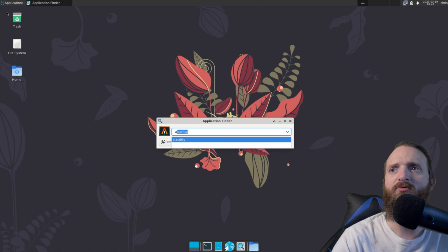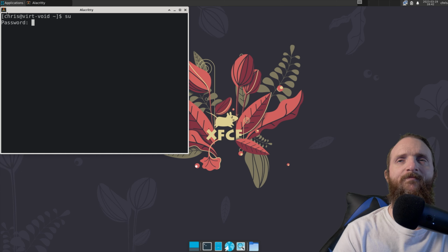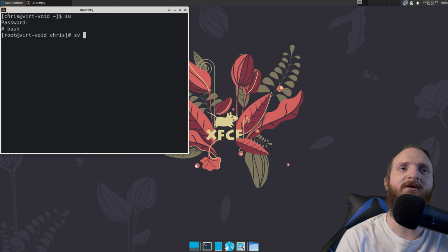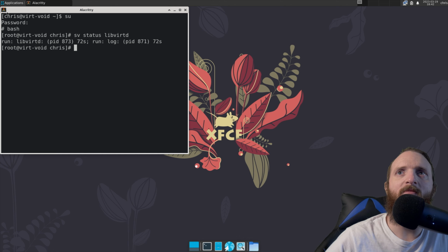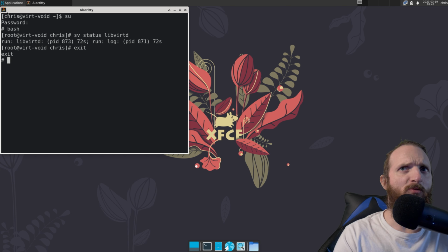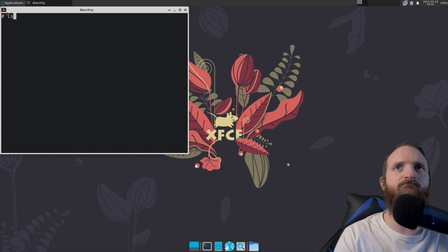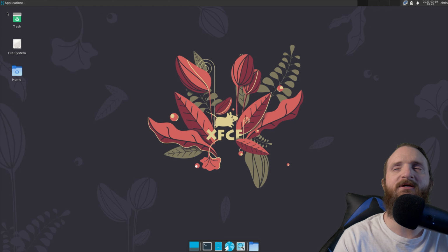We just haven't edited the virtual machine configuration file. That's probably the reason it is griping, but we can see services. I was trying to type in my actual root password there. So we can do sv status libvirt. Okay. So it looks like it is actually running there. Pretty cool. Pretty easy. Kind of weird how you have to symbolic link everything, but every service has its own little niche of how it handles things.